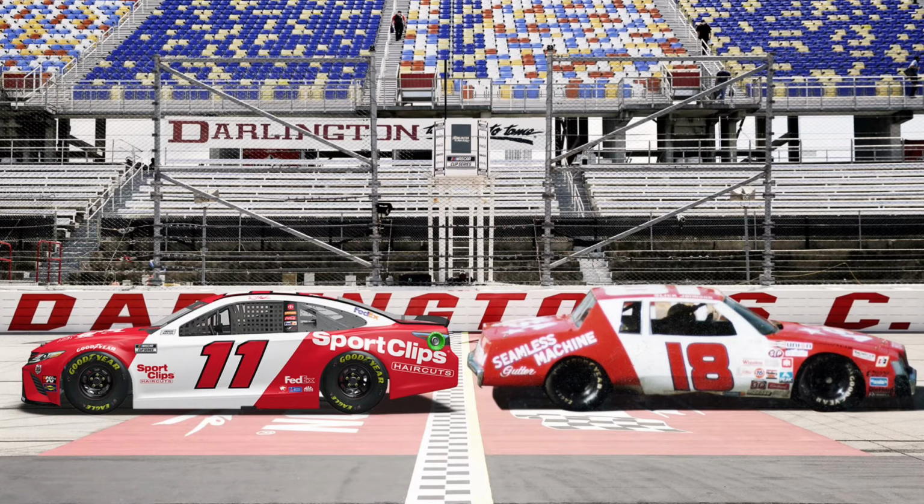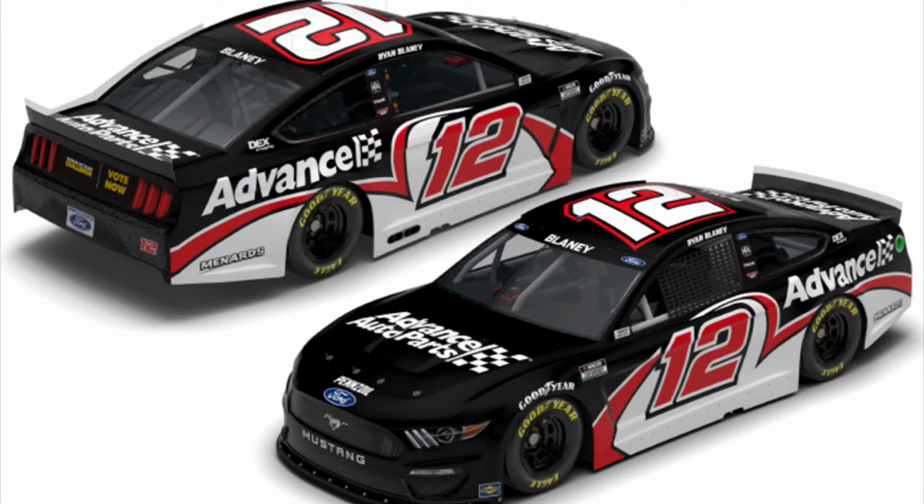I like how the Sport Clips logo is slanted, just like on the original scheme, but they could have changed the number font to match the 18 font, but still, pretty decent throwback. 6 out of 10. This is Ryan Blaney's throwback to his first ever late model.